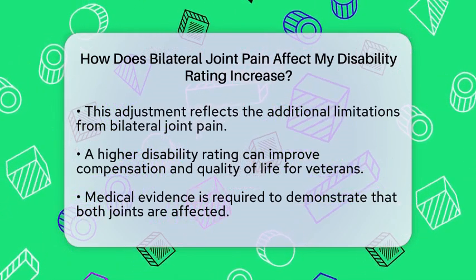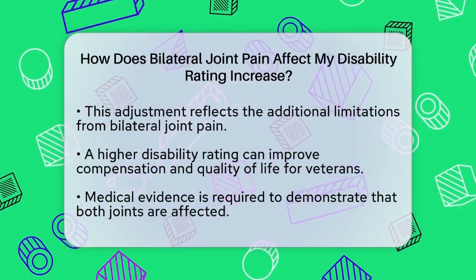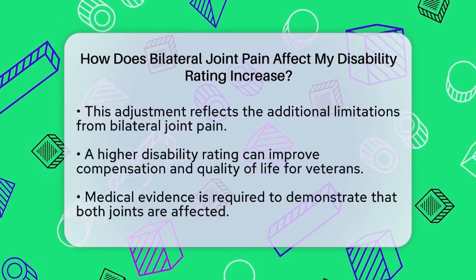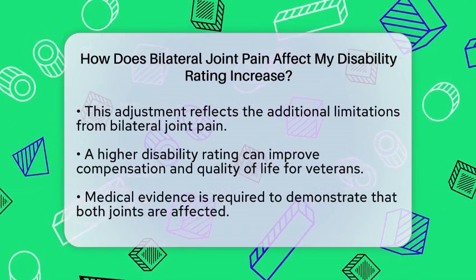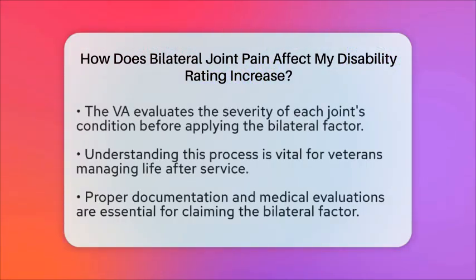To qualify for this increase, you need to provide medical evidence showing that both joints are affected. The Department of Veterans Affairs will assess the severity of each joint's condition before applying the bilateral factor. For veterans navigating life after service, understanding how bilateral joint pain impacts your disability rating is essential. It can lead to increased monthly compensation and access to additional benefits.